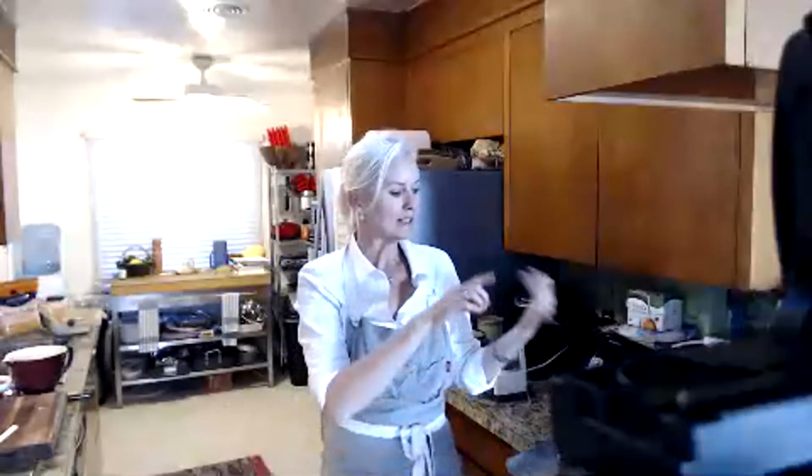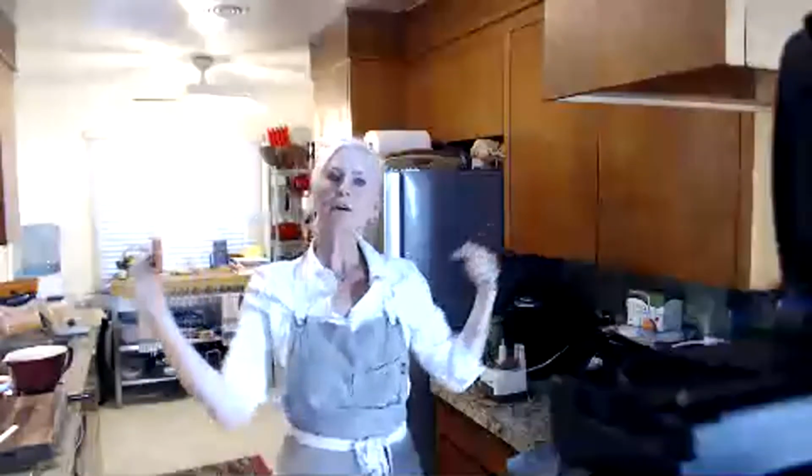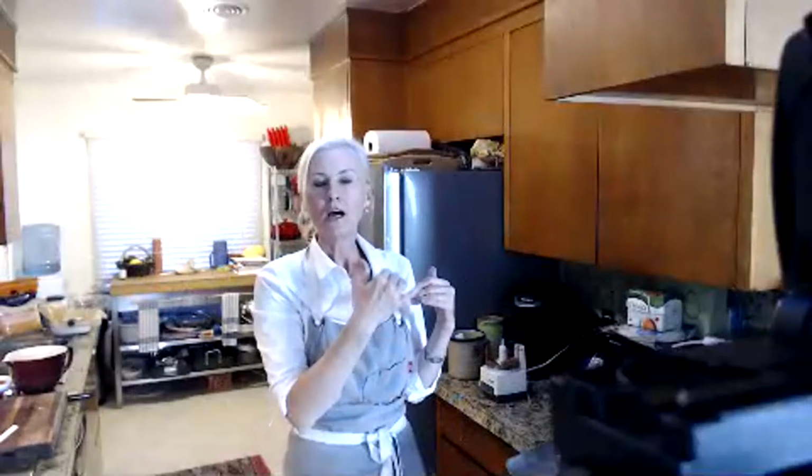That was almond flour, butter, it's pretty simple. Almond flour, butter, garlic powder, and salt. And then you mix that all together and you pop it in the oven for 10 or 12 minutes. We're going to bake this again, so it'll get even more toasty and brown. I'm going to turn my cameras this way so you can see.